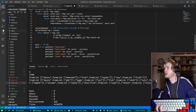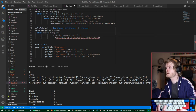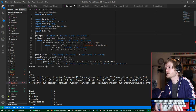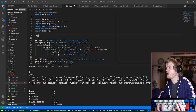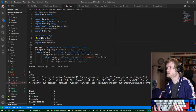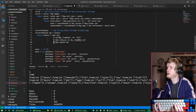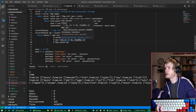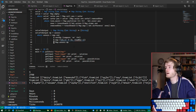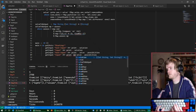I think I should be okay doing this. Solve to output. So this is all in data.list and data.function. So let's import those. Import data.list, import data.function. And it doesn't like this because I don't have a dollar here. Now it doesn't like this because I could be a bifunctor, you know, but I'm not gonna use a bifunctor here. That would be too much.